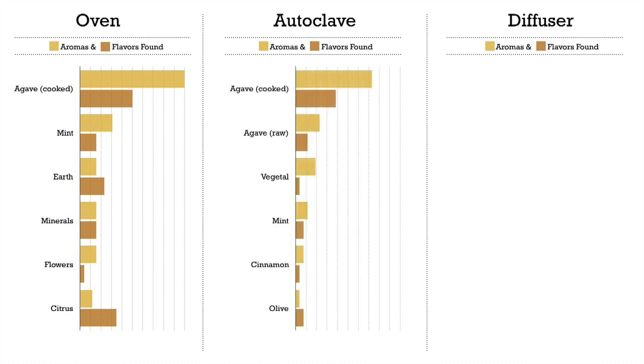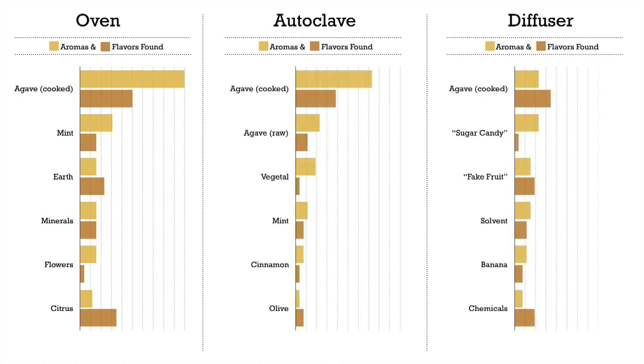Aromas and flavors found in the brick oven and autoclave products are in line with what you would expect to find in a tequila. But the diffuser products had less cooked agave and more things like sugar candy and fake fruit and chemicals. These are not naturally occurring aromas and flavors. Although a diffuser may make economic sense for the bottom line, it tends to produce a more neutral spirit in the end. As a result, additives are commonly used to bring some type of character to the final product. These additives are usually not subtle. They tend to dominate the aroma and flavor profile of the finished product. It is likely that people are picking up on these additives and describing them as fake fruit and sugar candy.